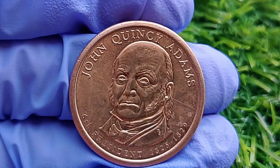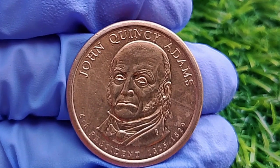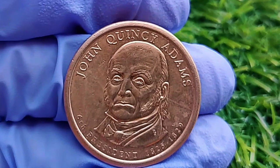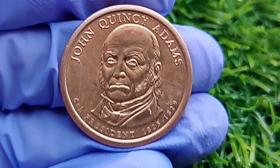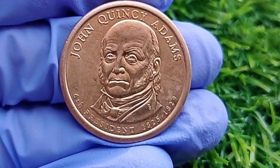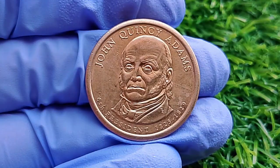Now, imagine this coin sitting in an old wooden drawer, forgotten for decades, only to be rediscovered and sold for the price of a luxury home. That's the shock factor here. A piece of metal once worth a single dollar transformed into a life-changing fortune.